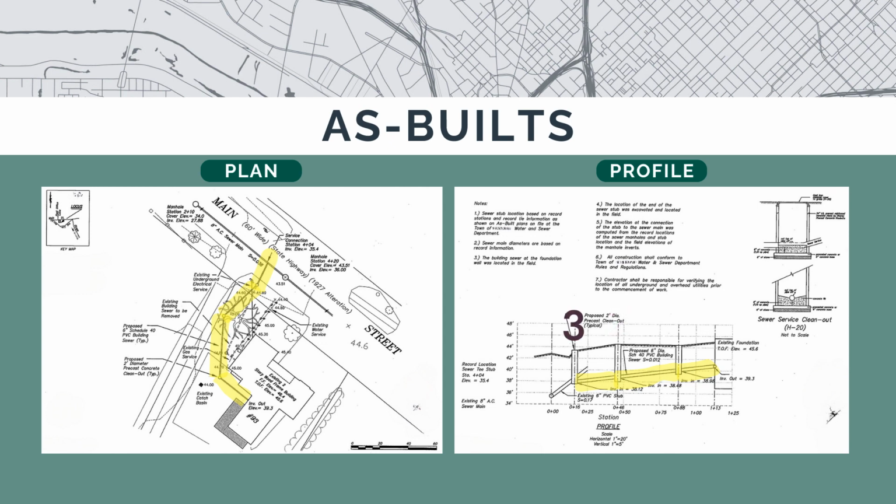And you can see that for each run of sewer, they're giving you the elevations when it starts and when it ends at the manhole. They're giving you the slope. So you can see here the slope is 0.012. And the other way to think about that slope value is that for every 100 feet the gravity sewer travels horizontally, it's dropping 1.2 feet. That's what that slope value means.